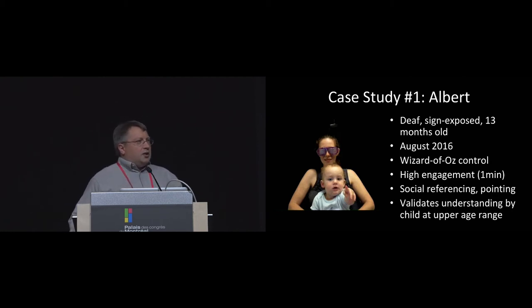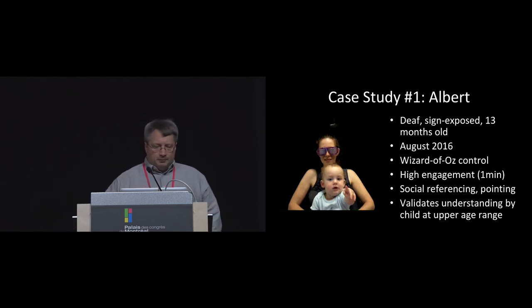And this initial test was enough for us to validate that children were going to be able to understand the linguistic stimuli that we were producing at the upper age range that we were considering this design for.